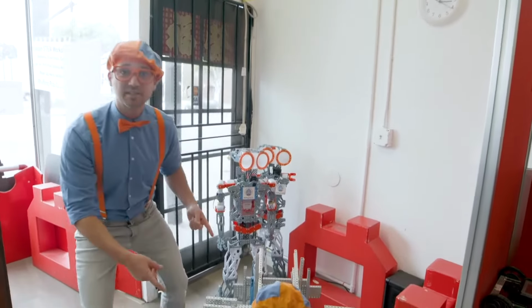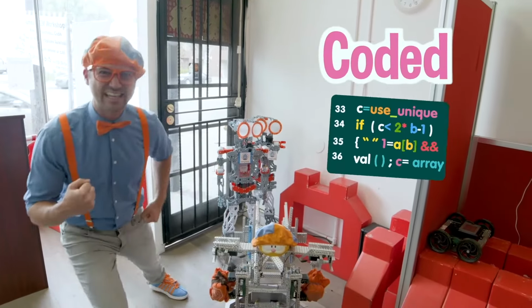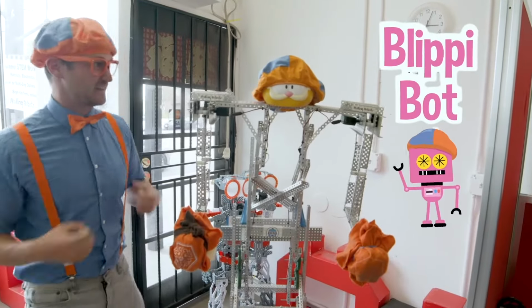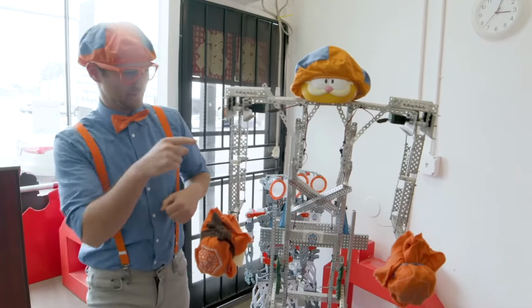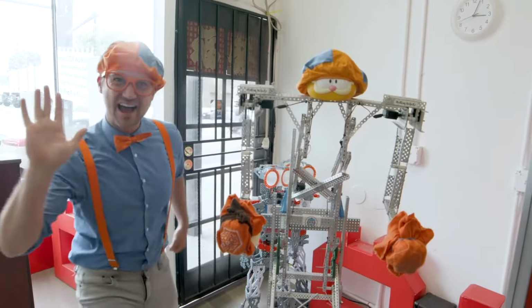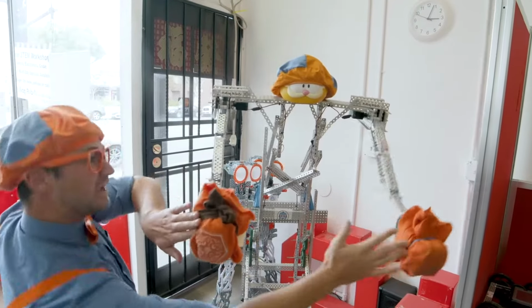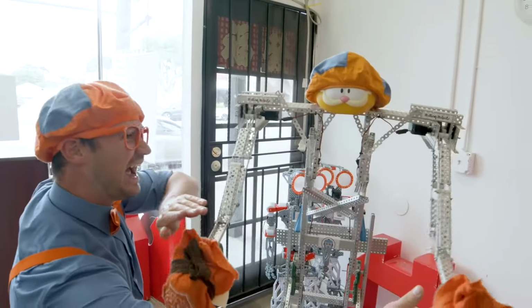Do you see these robots? All of these robots were designed, built, and coded by kids. Check this out. Whoa! Look, this is the Blippi bot. Whoa! Hey, Blippi bot. Even my hat is on Blippi. And check this out. The Blippi bot loves to give high fives. Watch. Whoa! Watch this. Over here. Yeah! Now a double. Yeah! Woohoo! Yeah!